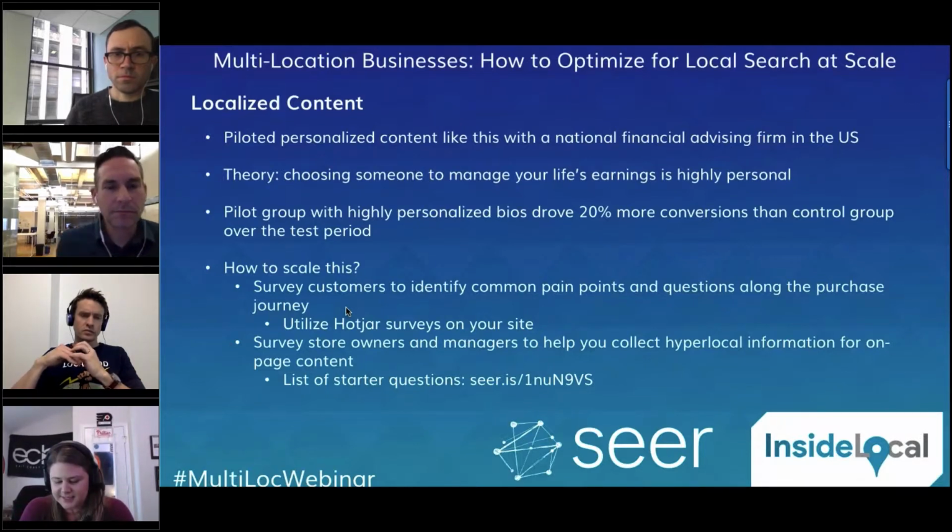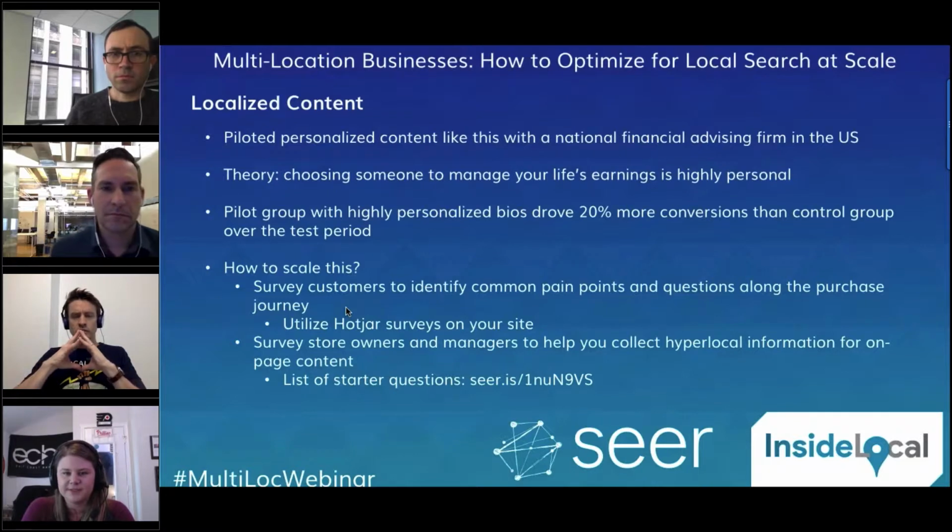Another way to do that is to identify some pain points that people are having in trying to get that information on your website. If you install a tool called Hotjar, which we use pretty frequently, you can ask a simple question: did you get what you needed when you came to this web page? Answer yes or no. If not, what could we have done better? Collect that kind of data at scale, as people visit your site, to get a better idea of where you're missing the mark.